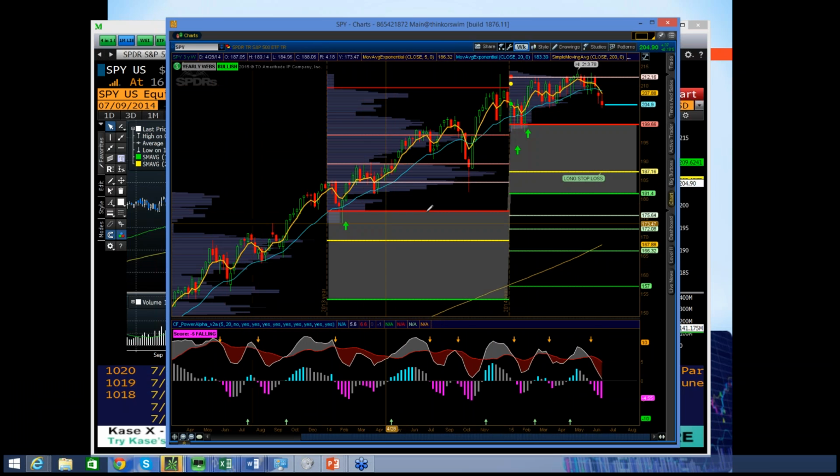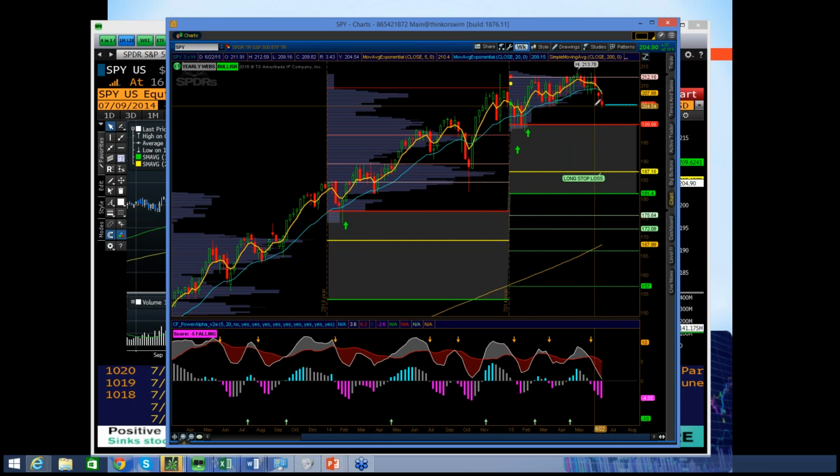We're kind of touching upon the support here, very similar to what we faced in October. So we can very much bounce from here. Notice we crossed in October just briefly the two moving averages that I have on my charts, and then we flipped the other way.